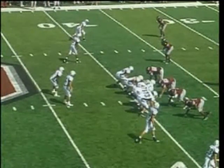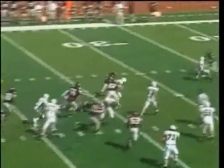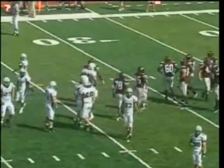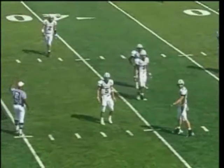Dartmouth marching, trailing by 3 points. Low snap, and Jenny fakes to Milan Williams. Now keeps it, bounces out left side, gets to the 32. Good run. About 7 for Alex Jenny. Alex is off to a terrific start. This is just what the coaches wanted. He's made good decisions.